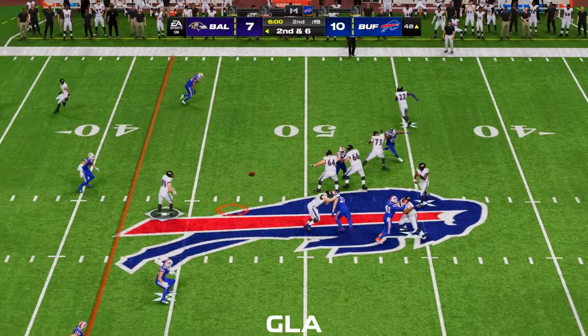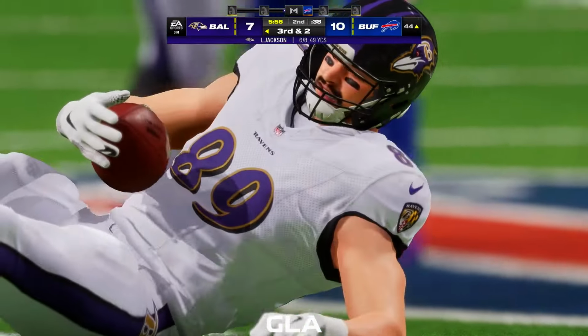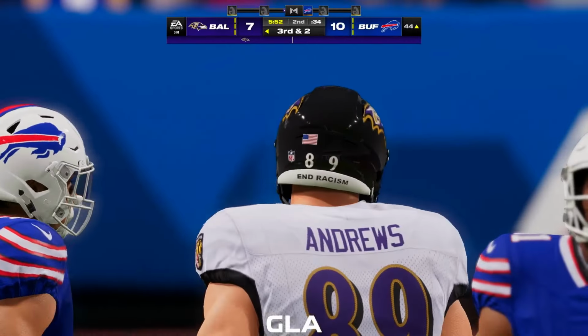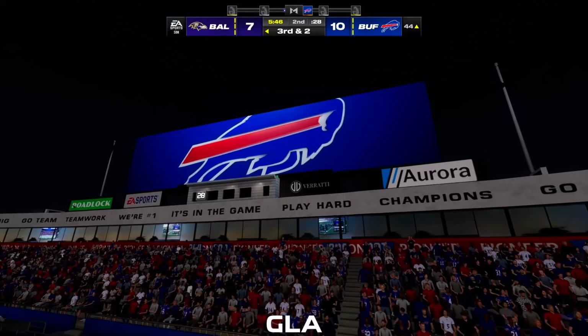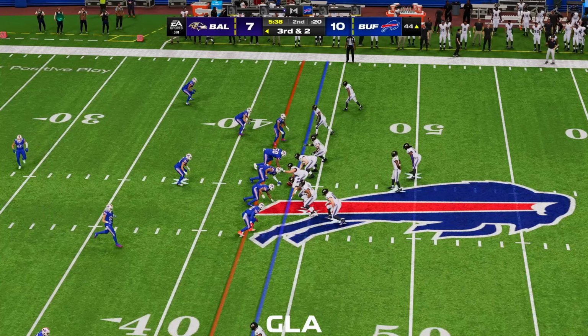To throw is Jackson. A short throw caught by Andrews. It'll be a gain of 5. And it makes it 3rd down and 2 yards to go. Let's not quibble about the gain there on 2nd down. That was a positive play because that was a take-what-you-can-get situation. Got out to the tight end. Now it gives them a much better opportunity to convert on 3rd down.